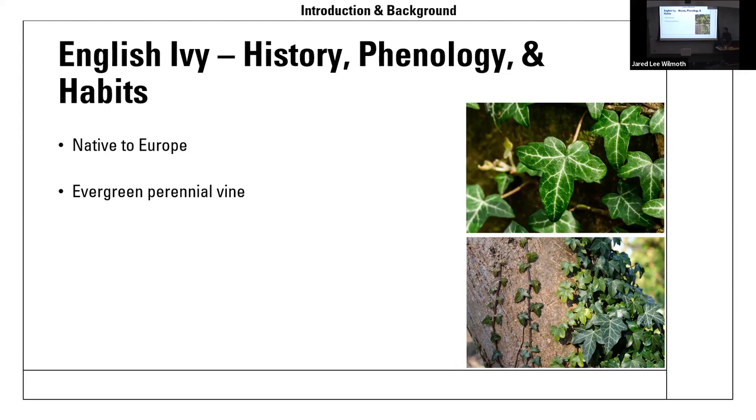You see them growing on the sides of buildings and now on the sides of trees. They're probably in every single one of your yards. They are really pervasive and, you know, it's what you think of when you think of ivy. One thing about them that makes them a really great invader is that they're very, very tolerant. So they can tolerate a wide range of soil conditions, temperatures, as well as light conditions.